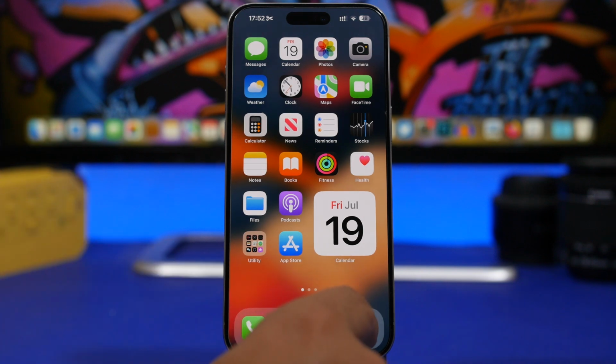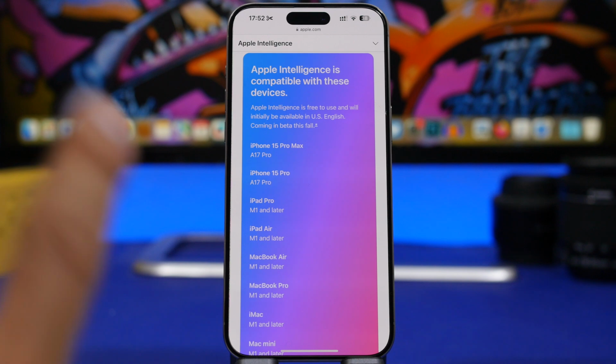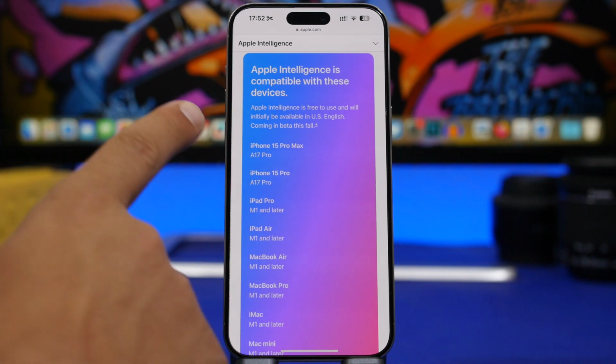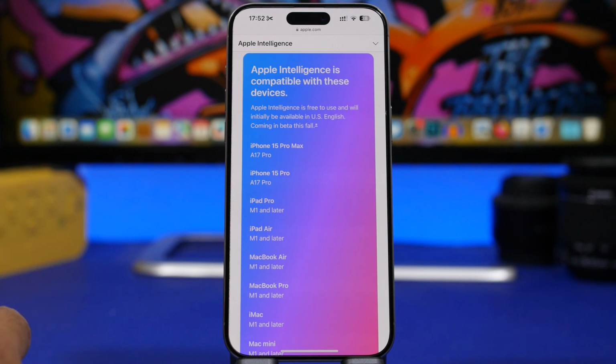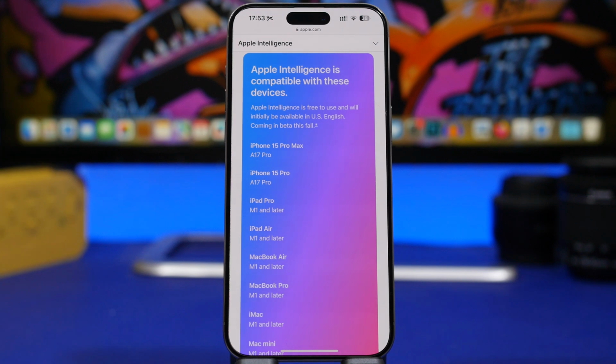Now here we have the list. Going to the Apple website, we have Apple Intelligence compatible devices. And you can see there are only 2 iPhones that do support the new Apple Intelligence features. Unless you have the iPhone 15 Pro or the 15 Pro Max, not even the 15, just the Pros, you won't be able to run the Apple Intelligence features on your device.